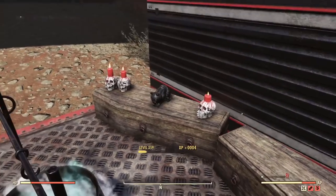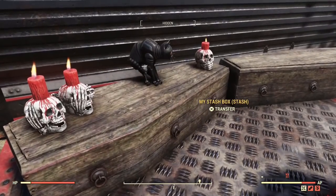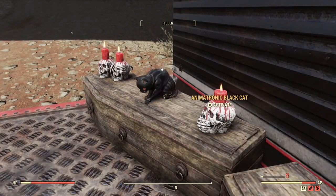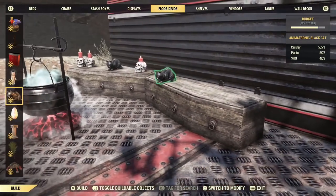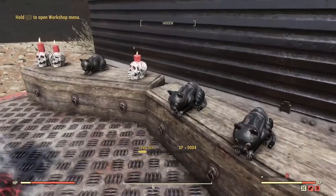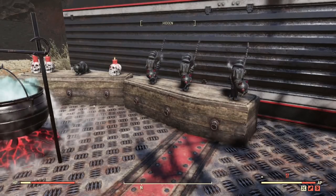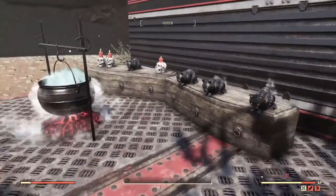But does it do anything? That's what I want to know. It makes a little noise. Oh, that's cool. That is really cool. Hold on, you can have as many of them as you want. What? I'm running out of budget here, but you could just go, one, two, three. Imagine just lining all of these up. Oh my god. You could have so many of these and it would just be absolutely stupid. That's cool though.